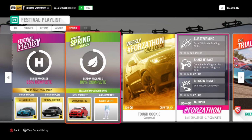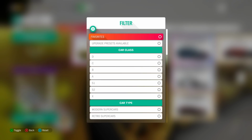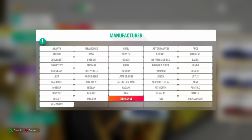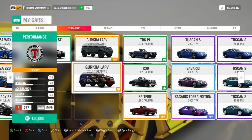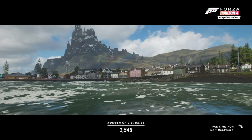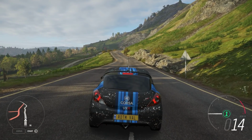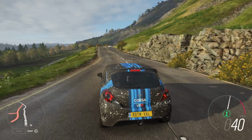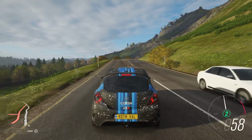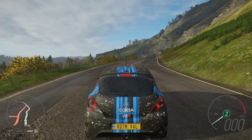Now here the Corsa, I'll show you the car that we won. It's the Vauxhall. Where is Vauxhall? No Vauxhall. I think it's gone. There you go. So this is a car that we're gonna win at 50%. I tried to make it look cool. I hope you like the design. But this is a car that we win. I'm not sure what I'm gonna use it for. But if you like the design, you can download it in my Creative Hub. So this is a car at 50%.